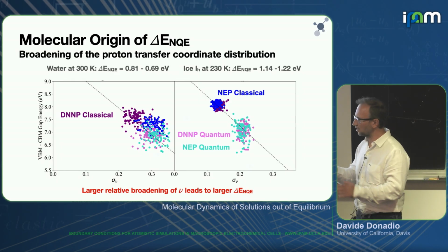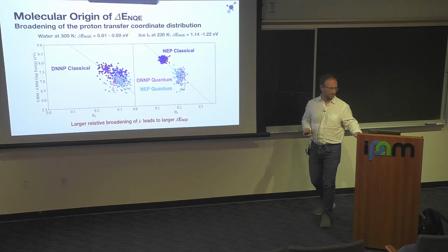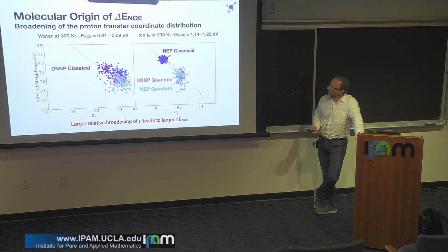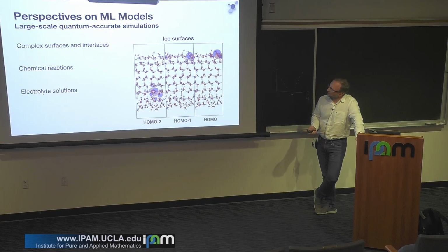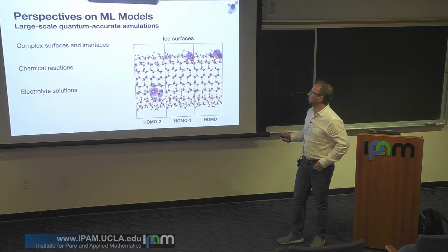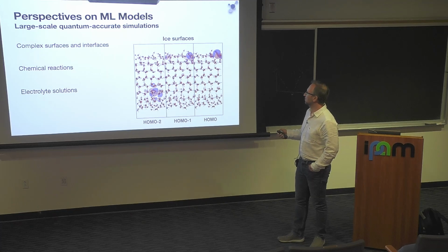So we have this correlation between delocalization and closing of the band gap that is affecting the band structure, basically band structure renormalization in water and ice. And so this is just a perspective of what you're doing now with these tools. We are looking at some complex surfaces and interfaces.